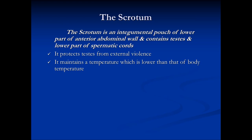That's why the scrotum, which is hanging below and which will contain the testes below the abdomen, and it is outside the body, that will help in the maintenance or regulation of this lower temperature in the scrotum, which helps in the spermatogenesis.